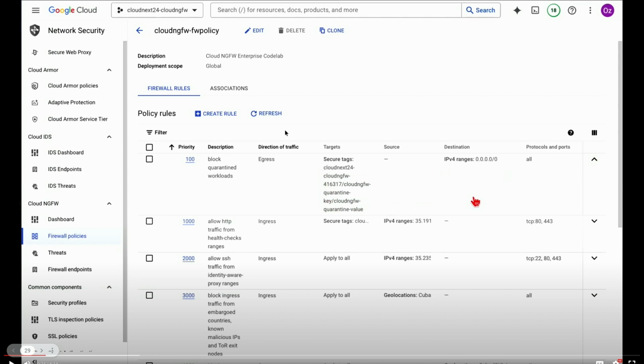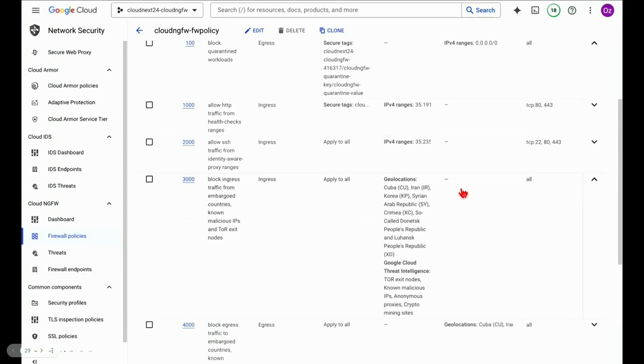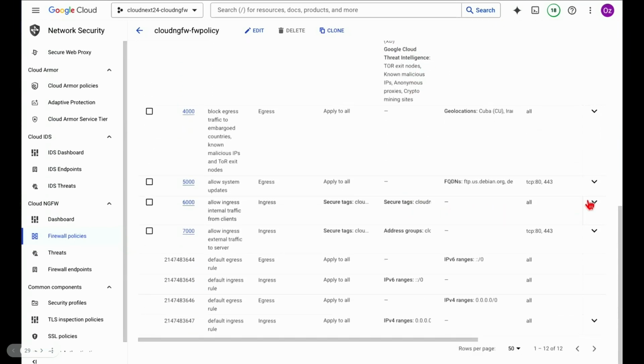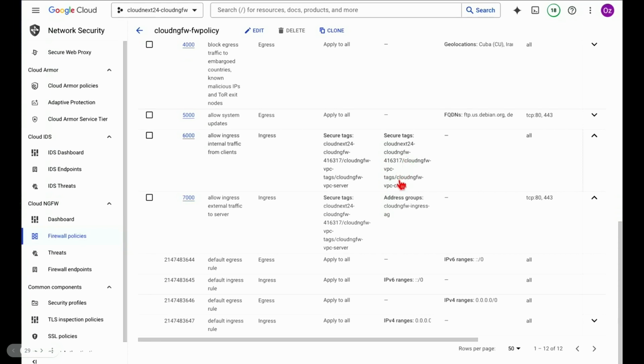So once we apply, when you see the SOAR action that we are going to use on Chronicle, once we apply that tag to the workload, all traffic will be blocked. Next, we have some other predefined rules in terms of allowing well-known ranges, blocking embargoed countries, blocking threat intel that we know, and also applying FQDN. And we have the 2 last rules. They are inspecting traffic using secure tags and address groups, so you can simplify your management.